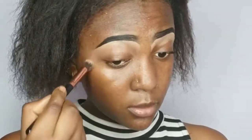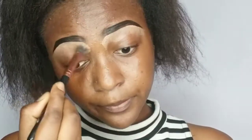So I'm going to blend that out with my Zoeva concealer brush. So I'm going to put some concealer on my eyelids, just like the usual.